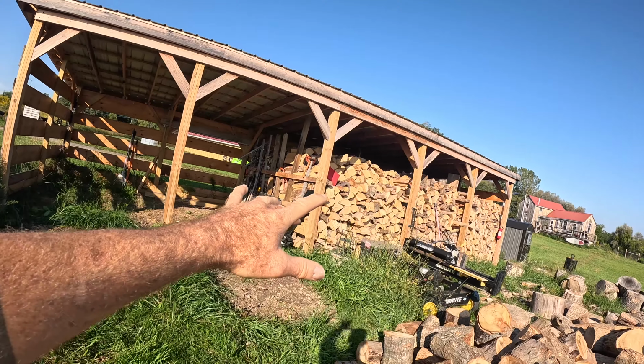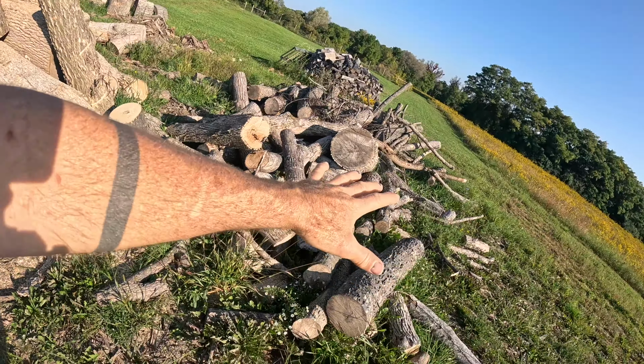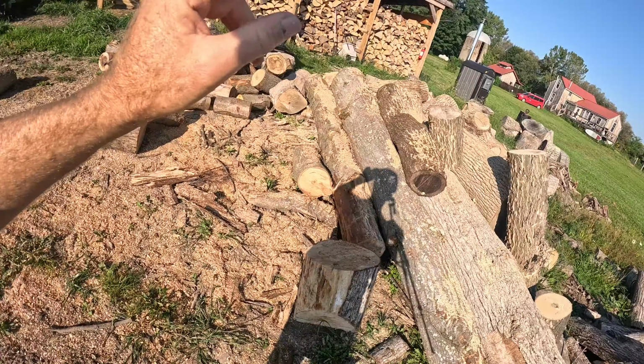I'm starting to think it's possible that I've got too much wood. And it's not that all the bays of the woodshed are filled. We still got two to go. It's a little late in the season to fill those, but we're getting there. But dude, I've got all this stuff that can go in there.